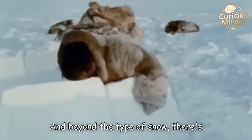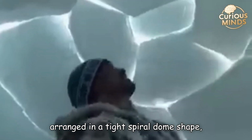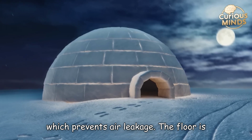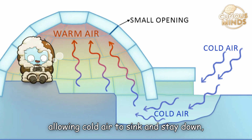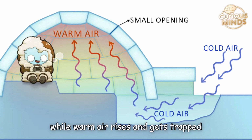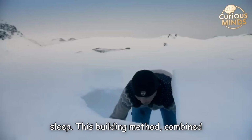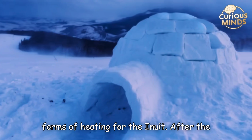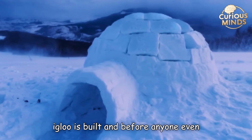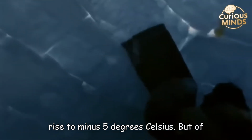And beyond the type of snow, there's clever design. The snow blocks are arranged in a tight spiral dome shape, which prevents air leakage. The floor is built higher while the entrance is lower, allowing cold air to sink and stay down, while warm air rises and gets trapped near the ceiling, right where the people sleep. This building method, combined with the right kind of snow, are actually forms of heating for the Inuit. After the igloo is built, and before anyone even moves in, the interior temperature can rise to minus 5 degrees Celsius. But of course, that's not enough.